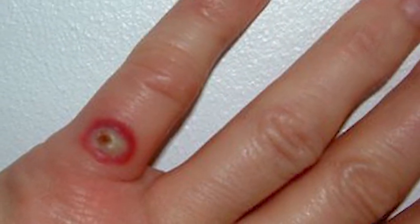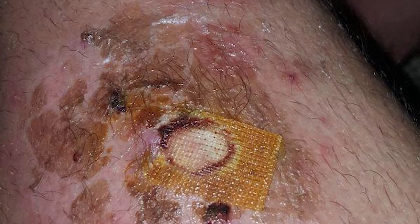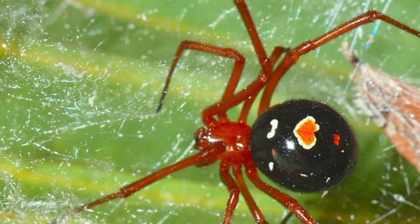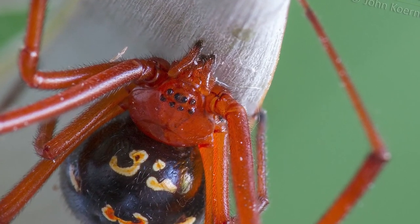Bite symptoms are systemic, spreading through the lymphatic system, and usually start about 1 to 3 hours after the bite. The most common symptoms are intense pain, rigid abdominal muscles, muscle cramping, malaise, local sweating, nausea, vomiting, and hypertension. If left untreated, Latrodectus bite symptoms usually last between 3 to 5 days.